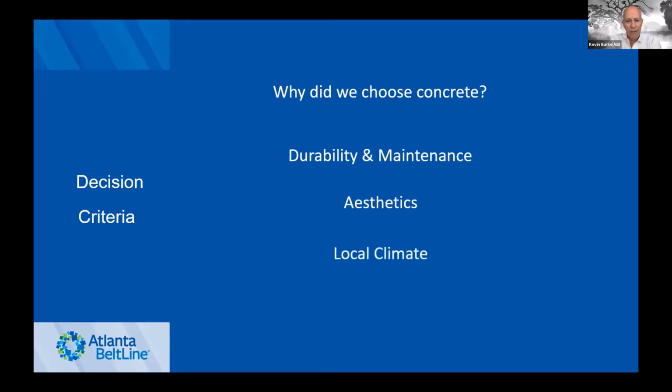Local climate. So one other option, and I've seen this, say in Seattle on the Burke-Gilman Trail, they use asphalt, and that works great in Seattle's climate. Here in Atlanta, the asphalt would get to be about 130 degrees or more in the summer, and nobody would be on our trail. Okay, next.